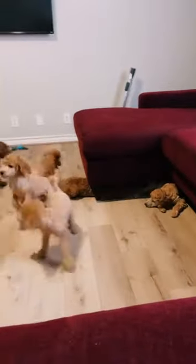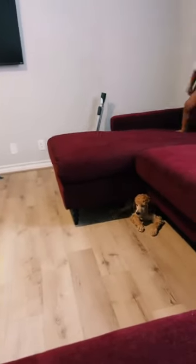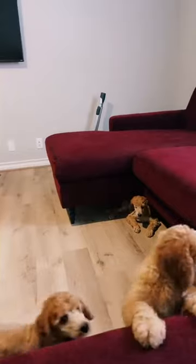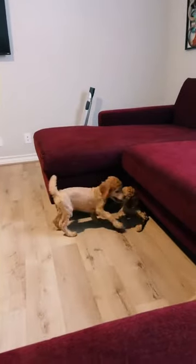They are standard poodles. They will get somewhere between 45 and 55 pounds. The dad now weighs 55 pounds, but he'll turn 3 in November. So by the time he's maybe 5 years old, he may weigh somewhere in the 60s. You know how we gain a little weight when we get a little older, right?